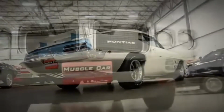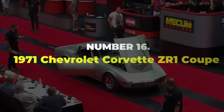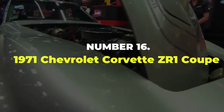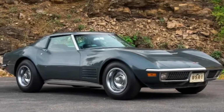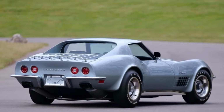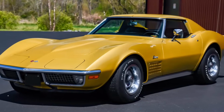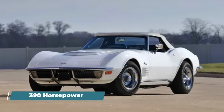We bounce back to another Corvette with the 1971 ZR1 Coupe. Number 16. 1971 Chevrolet Corvette ZR1 Coupe. During the early 70s, GM was cranking out some of the most powerful production cars ever made. But rather than packing the 454 big block engine into the 1971 Corvette ZR1, GM equipped it with a 350 cubic inch V8, cranking out 390 horsepower.